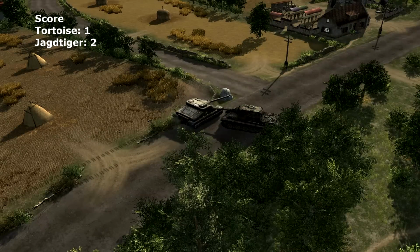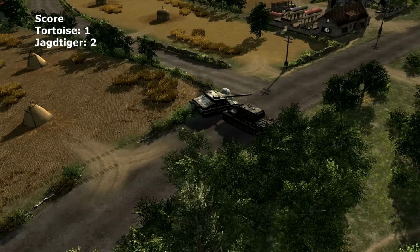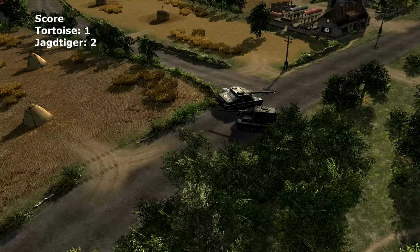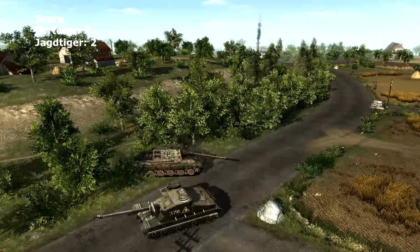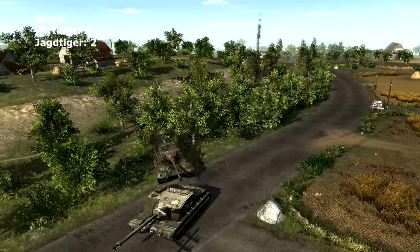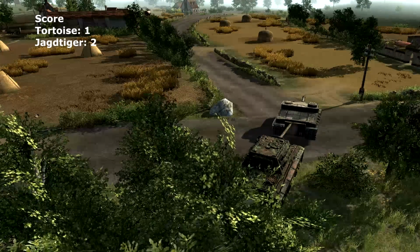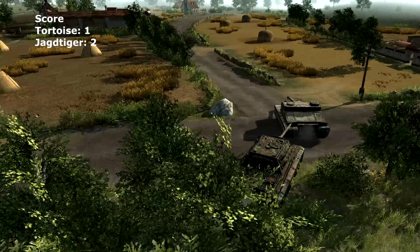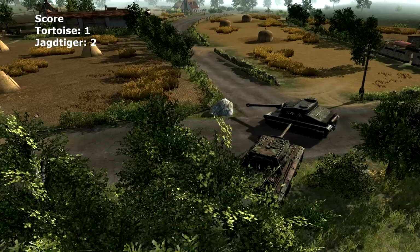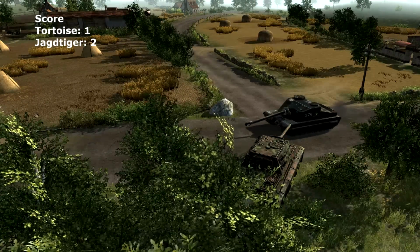So the Jagdtiger's keeping its front facing the enemy. The Tortoise is trying to flank, but it's cumbersome. Both tanks very, very slow. Manoeuvrability is not a strong attribute for either of these vehicles. Oh, the A39 is in a very vulnerable position there. Look at that crazy AI tactic. I think the Jagdtiger might get the kill shot here. The A39's not careful. No, lost that opportunity by the looks of it.